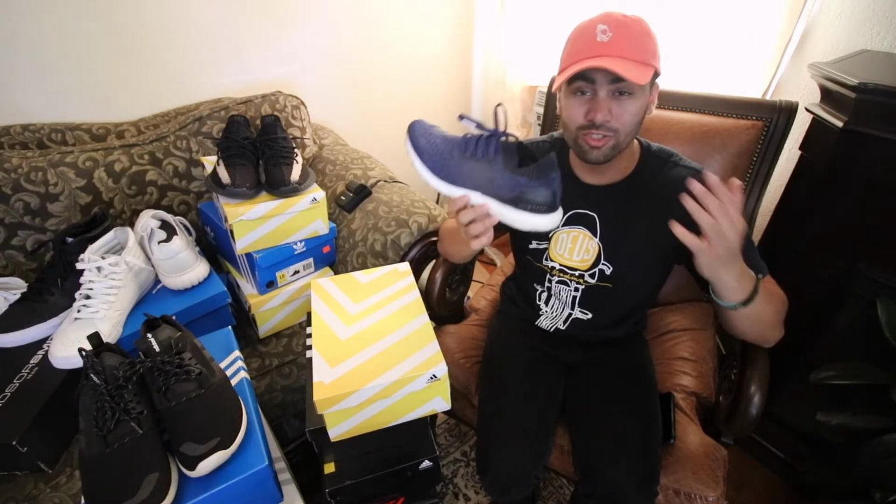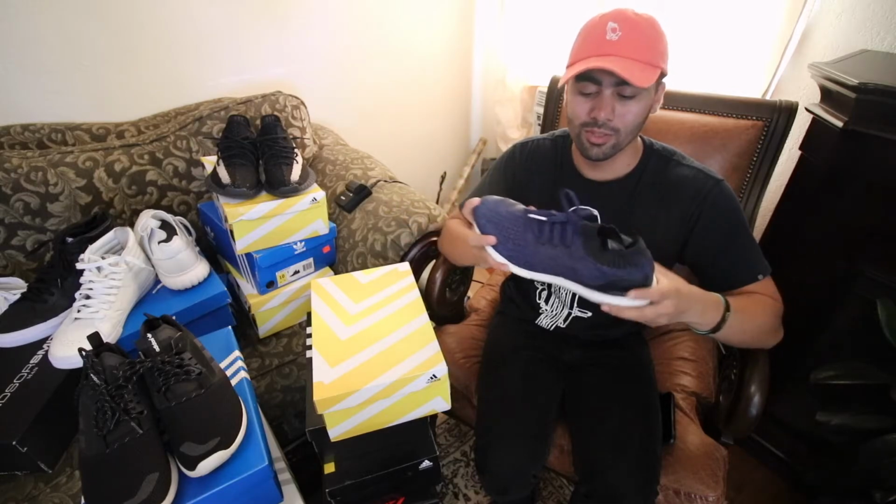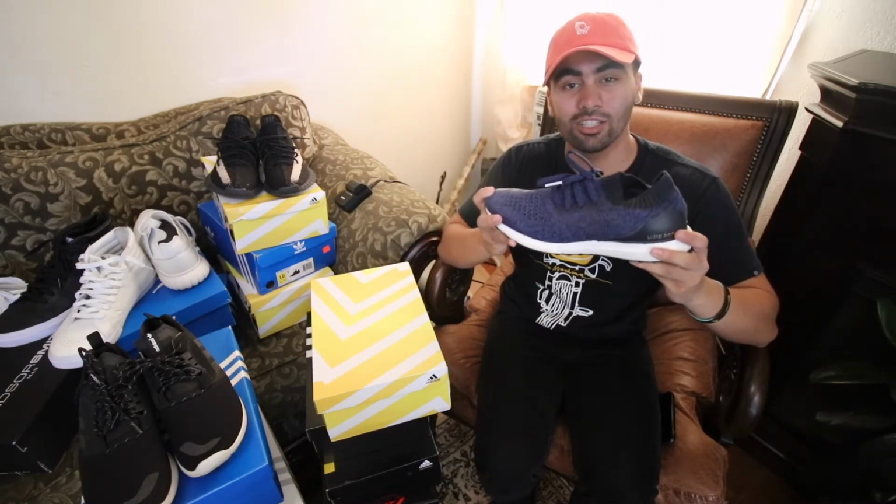Picked them up for retail. There's not that much to say about them. Kind of like a staple in anyone's sneaker collection, have a navy blue shoe. So really happy to have these. I love the Ultra Boost Uncaged. Ultra Boost Uncaged in the navy colorway.